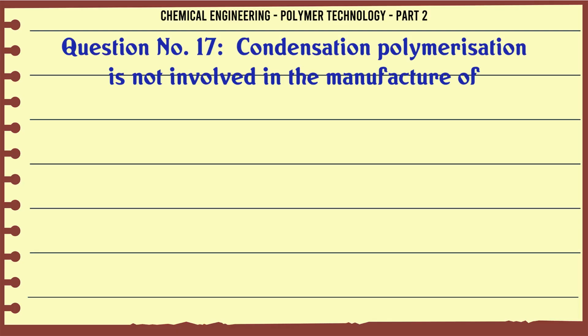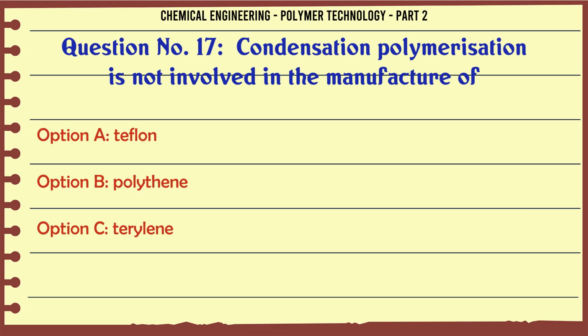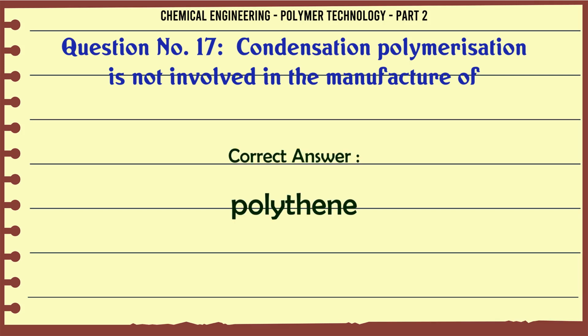Condensation polymerization is not involved in the manufacture of: A. Teflon, B. Polythene, C. Terylene, D. Nylon. The correct answer is polythene.